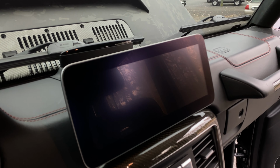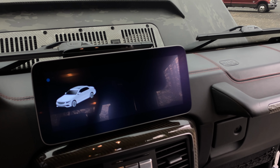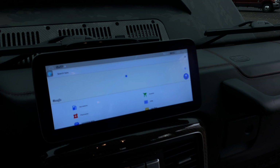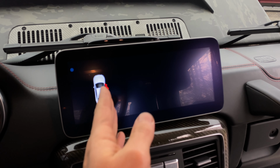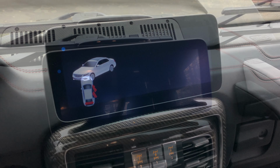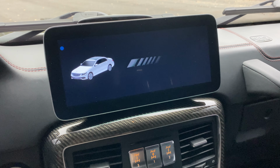As mentioned earlier, this system runs both the Mercedes-Benz system. What you're seeing now is the additional system, letting you know obviously that the doors are open. That's part of the Mercedes system, so we'll go ahead and shut those here in a moment. Now that the doors are shut, go ahead and turn the system on.